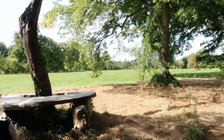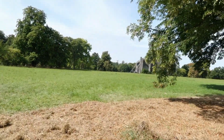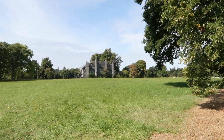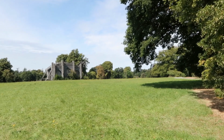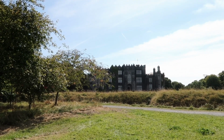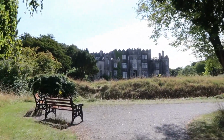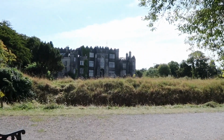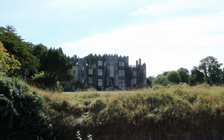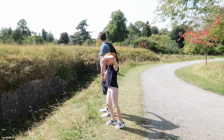No, that's something else. The castle's over the other side there. What is that? This is Birr. This is the castle here, Ava. This is the castle. How can you get into it? Oh, we're not allowed in it. Although there is a car over there. You can get closer to it. Those people are over there going closer.